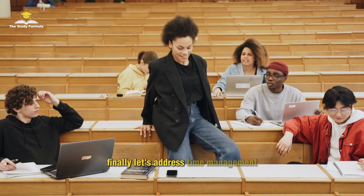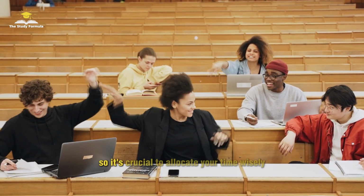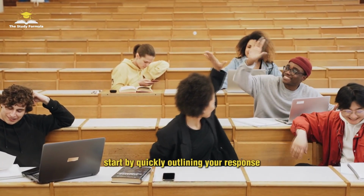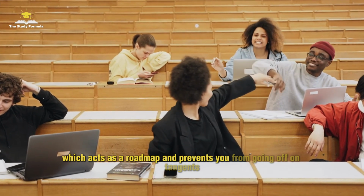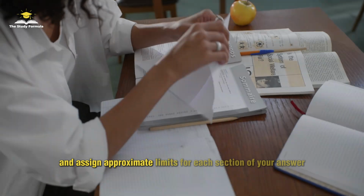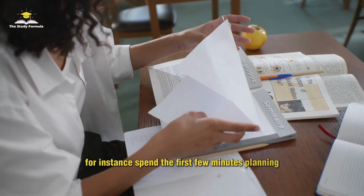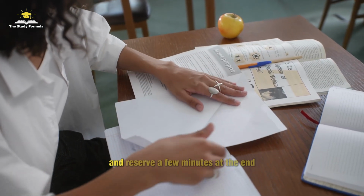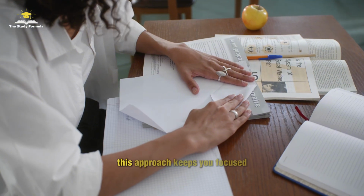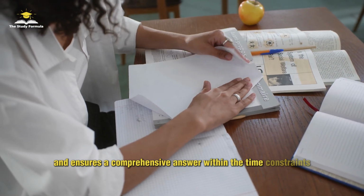Finally, let's address time management. Open-ended questions can be time-consuming, so it's crucial to allocate your time wisely. Start by quickly outlining your response, which acts as a roadmap and prevents you from going off on tangents. Break down the time you have and assign approximate limits for each section of your answer. For instance, spend the first few minutes planning, the majority of your time writing, and reserve a few minutes at the end to review and refine your response. This approach keeps you focused and ensures a comprehensive answer within the time constraints.